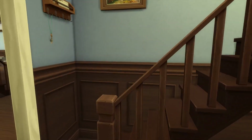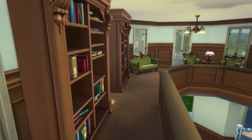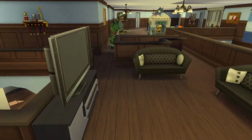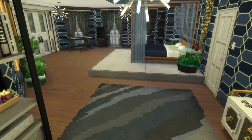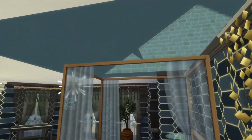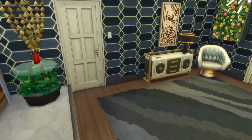And then, if you come up this one of 3 flights of stairs, you end up in the library area. So, we've got this library, we've got a place to sit and read, we've got a less formal area for hanging out and watching TV. This is a bathroom, and this is Lacey's bedroom, so it's a really good space, I think. I didn't realize that there's no ceiling there, but that's fine, we'll ignore it. It happens. I really like this room as well. It looks really good, I think.